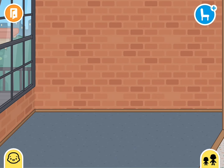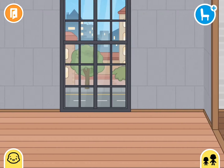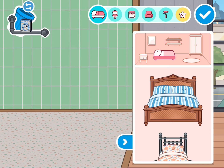So the speed build is a one bedroom home with a nice kitchen. There's a living room, an entrance, a really pretty bathroom. I think that's my favorite bathroom I've ever done.